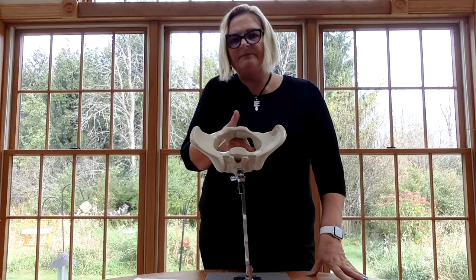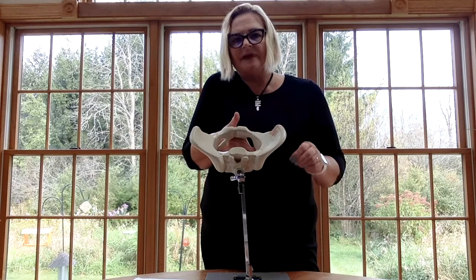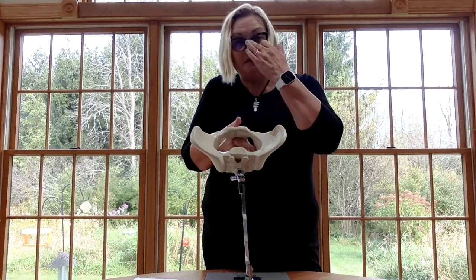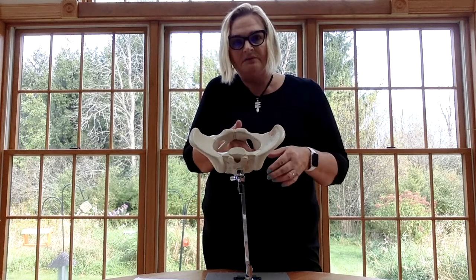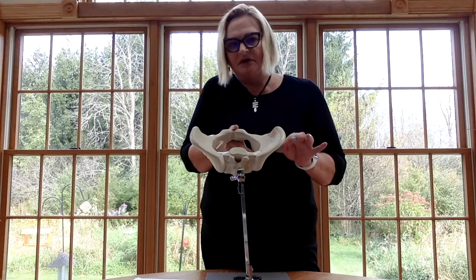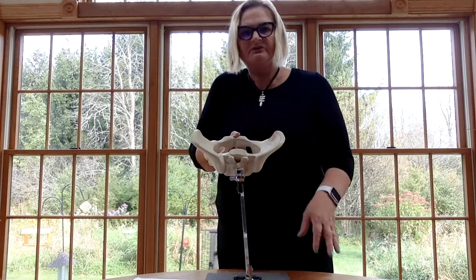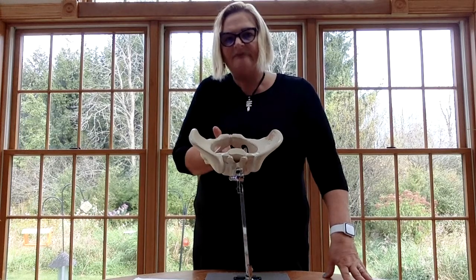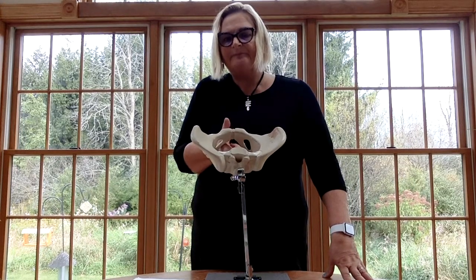Some of you have worked in labor and delivery and haven't really probably always used the ischial spine as a marker for station, but I would encourage you in the midwifery program to do just that. And that means that when you're doing a vaginal exam, you're going to actually find that ischial spine and then measure that station using that spine.